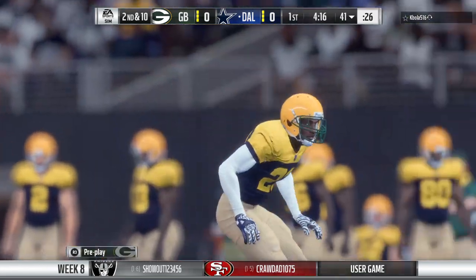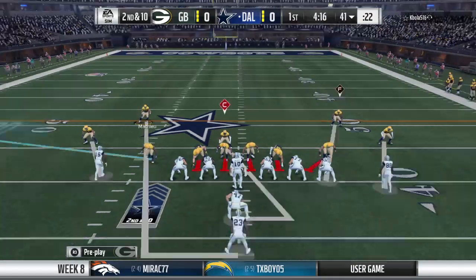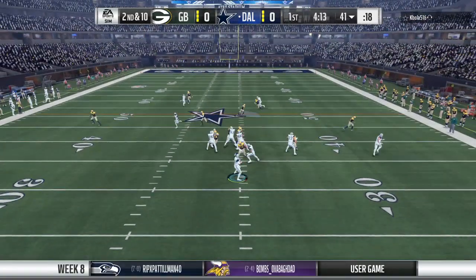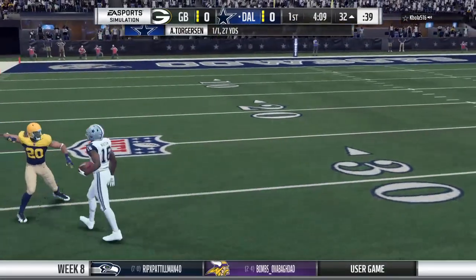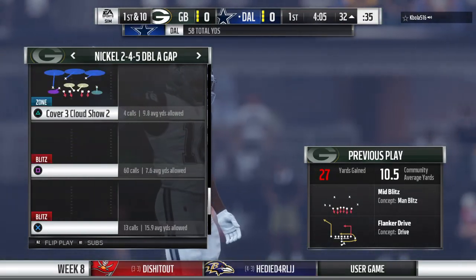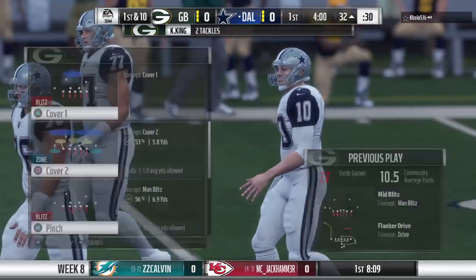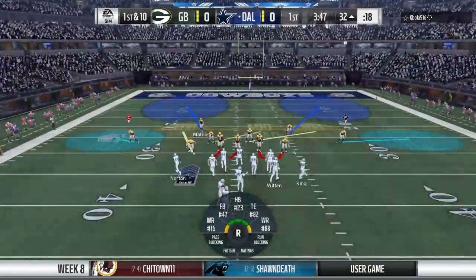Second down here after the incomplete pass. Here we go. 3-19. Throwing here, Torgerson. Looking left side, and he's got a man. That's Norton. And he takes this one down all the way near the 30. A very solid gain of 27. So after that big play, let's see if they can catch their defense maybe on their heels.